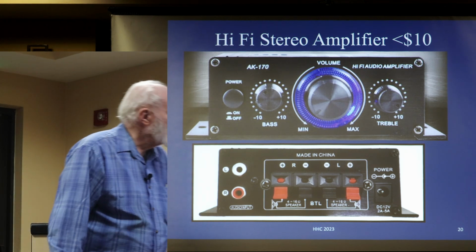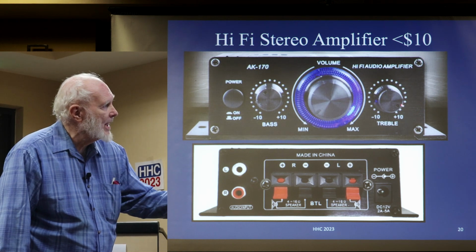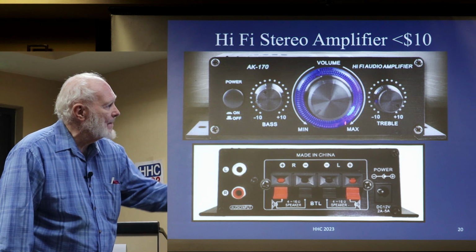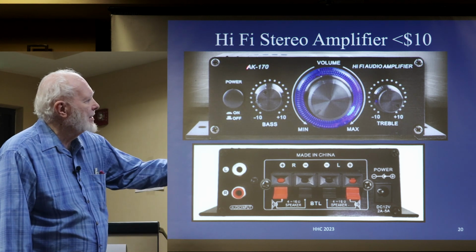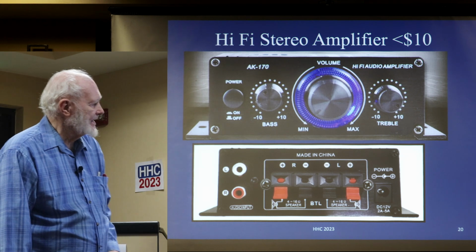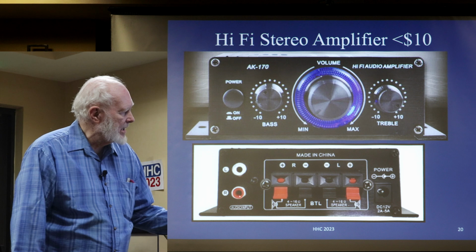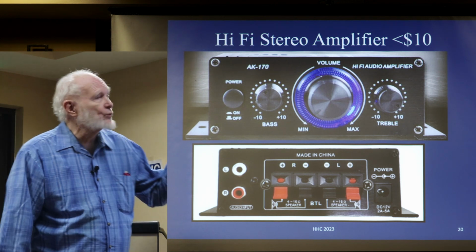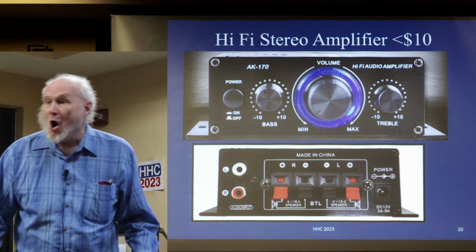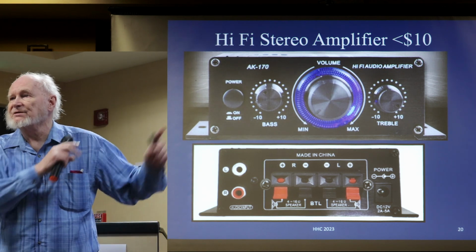It has nice tone controls, a nice volume control, and an on-off switch. And here's the back. Here are the RCA jacks for 2 channels of input. And they rate this thing. I think it's one. There are 2 reasons why I tacked this on the end.